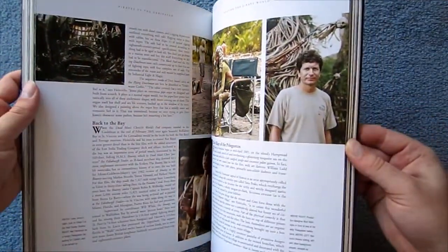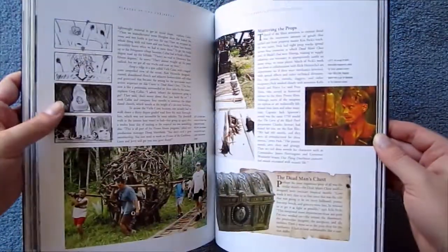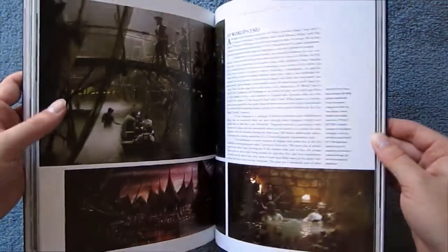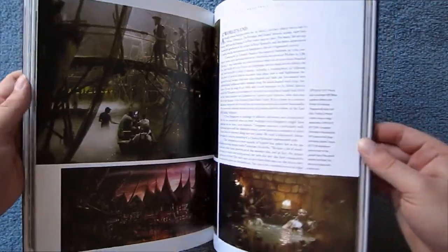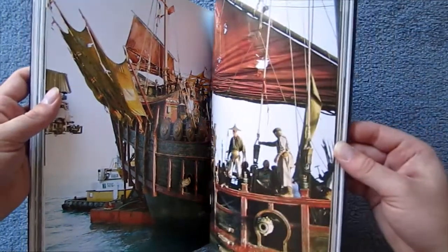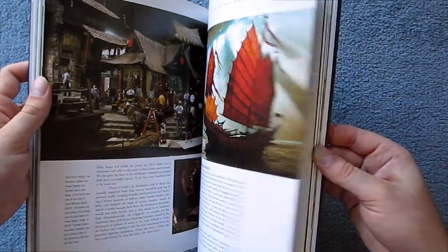There's maybe a paragraph where they talk about the very earliest sort of conception of what the movie was going to be, which doesn't really bear much resemblance to the movie we know, but that's really great to see how the idea evolved, and then how Jerry Bruckheimer was brought on, and then Gore Verbinski and the screenwriters, and you're getting a really great insight into the evolution of the creative process for these movies.